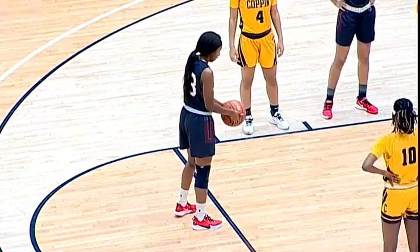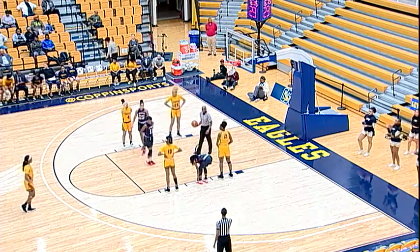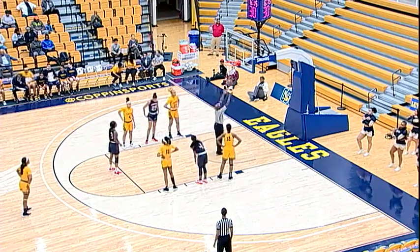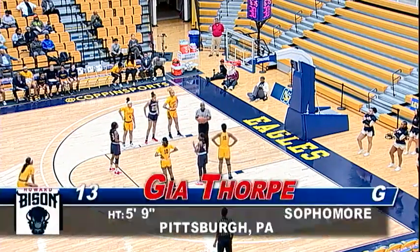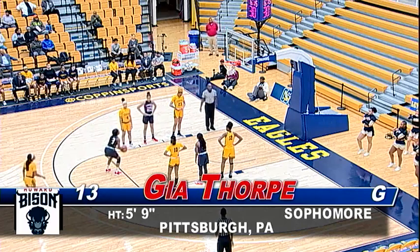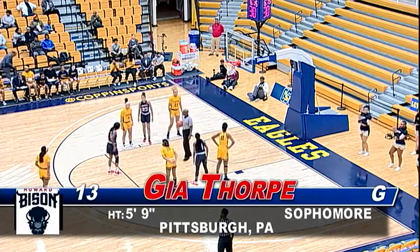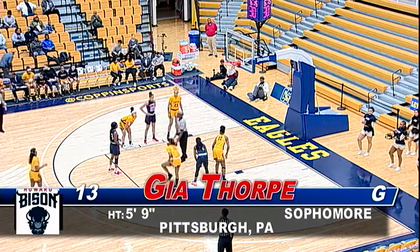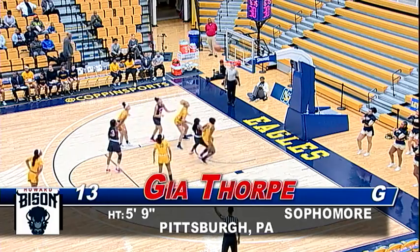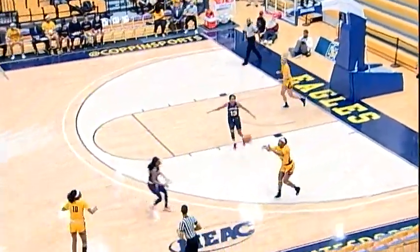Hamilton the foul, that's her first. She'll check out as the first of 3 free throws for Thorpe wouldn't drop. Marley Grenway has checked in. Second one, lipped out. Third one's on the way, rim, and it rattles home. First Howard lead comes at 4-3.